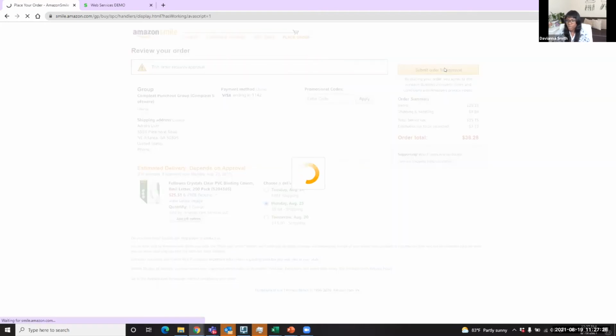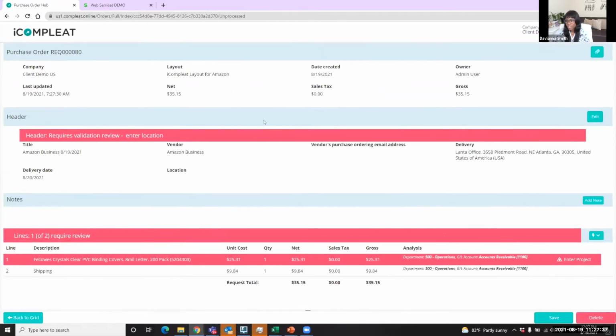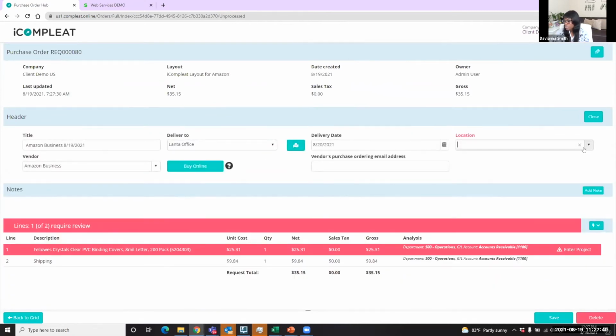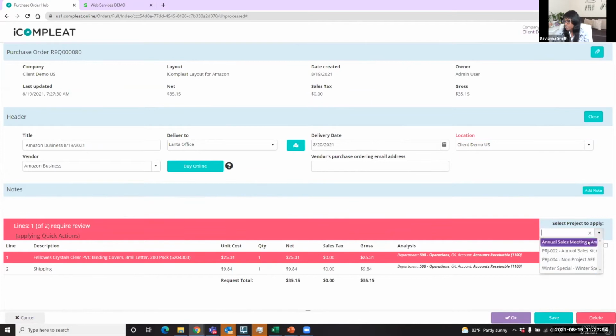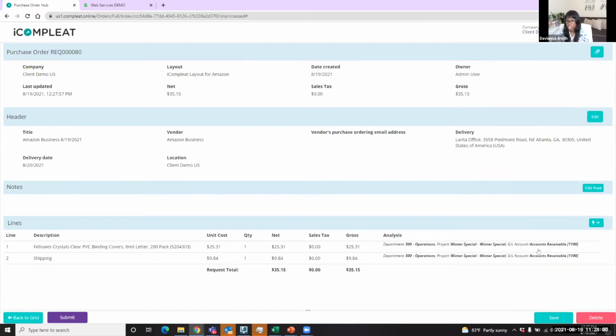So as I select this button, it actually brings me back into iComplete, and it's going to extract all of that information in an order format. I, as the purchaser, am going to come in and make sure that I have the correct shipping information coming from Sage Intacct. I can also use quick actions if there are missing fields here. I can say, let's pre-fill all these fields to this account. And iComplete will pre-fill all of that information and make them the same. Once all of the missing information is filled out, you can then submit it to the relevant workflow.